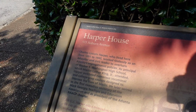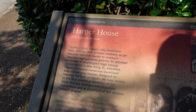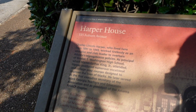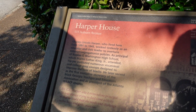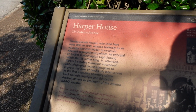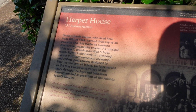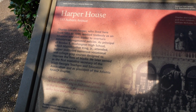Harper House, 535 Auburn Avenue. Charles Lincoln Harper, who lived here from 1891 to 1945, worked tirelessly as an educator and civil leader to overturn Atlanta's segregationist policies. As principal of Booker T. High School, which Martin Luther King Jr. attended, Harper instituted numerous vocational and college prep courses designed to improve the lives of blacks. He later served as the first executive secretary of the Black Georgia Teachers in Education Association and as president of the Atlanta NAACP chapter.